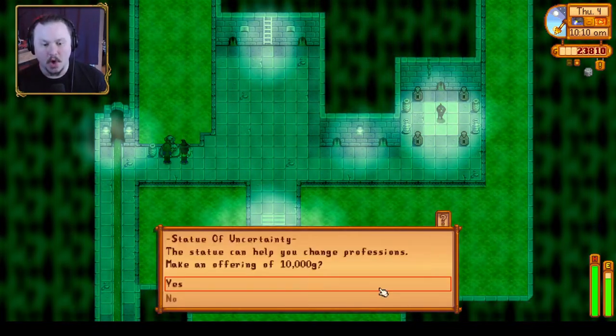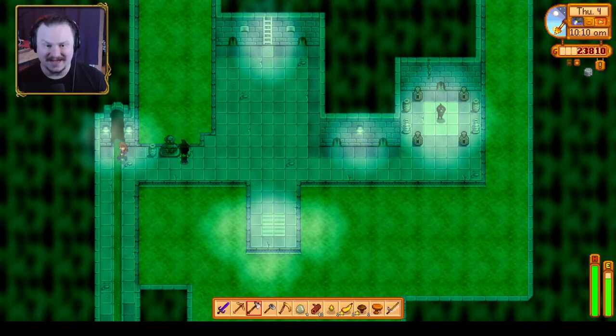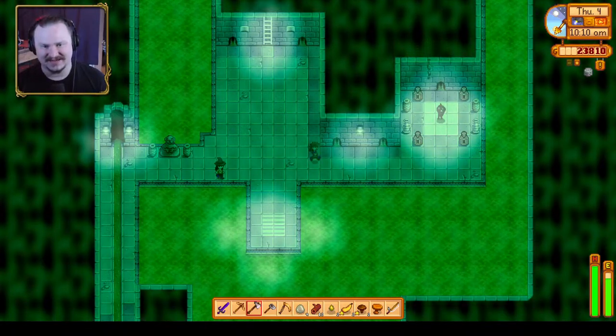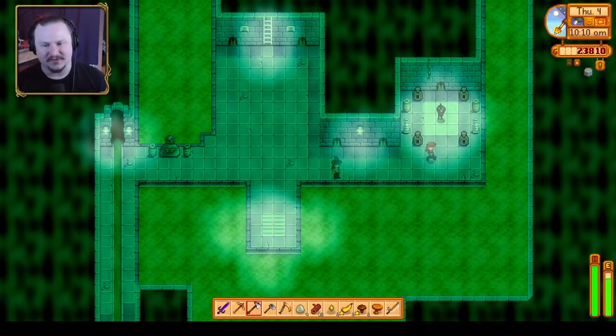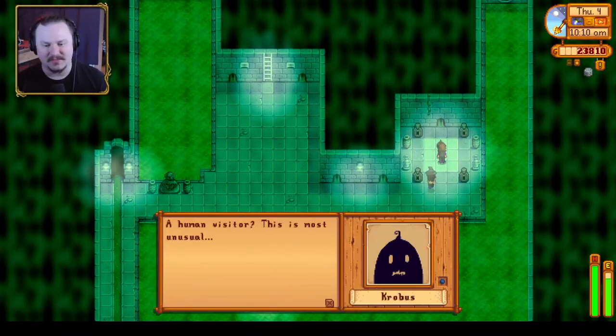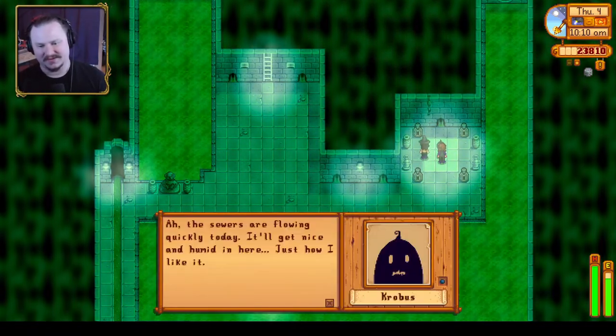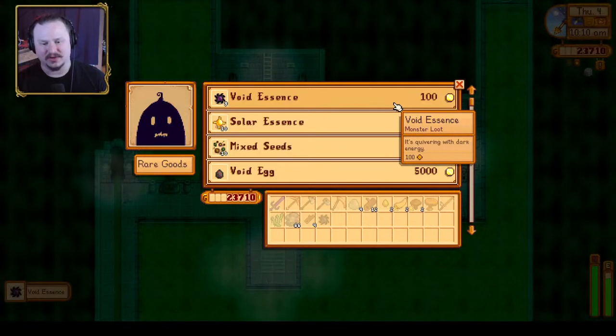Farming. Oh, you have to pay for each one individually. Oh, geez. Oh my God, that is asinine. Respecs should be free in every game. I understand locking it behind a certain amount of time, but you should never make me pay money for it. That is absolutely horse nuts.